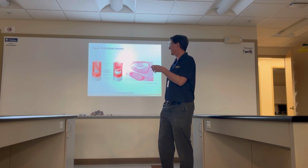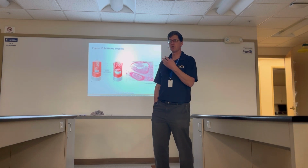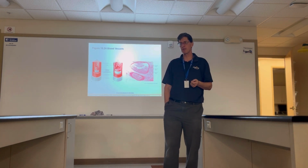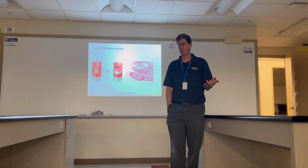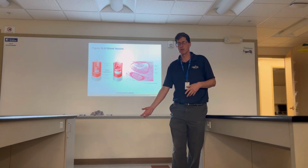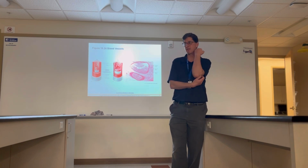And that lines the inside of the blood vessel, and that's important because it creates a very smooth surface so the blood can move easily through the blood vessels. It's continuous with the endocardium. So endocardium and endothelium are basically the same thing, they're just in different places. They're both simple squamous epithelium, but the endocardium is on the inside of the heart, it lines all the chambers, and the endothelium is on the inside of the blood vessels.